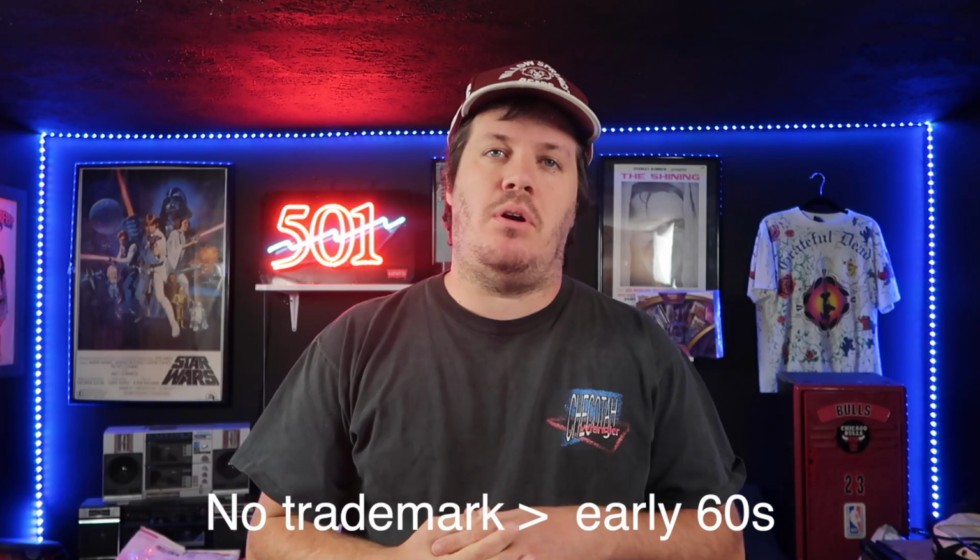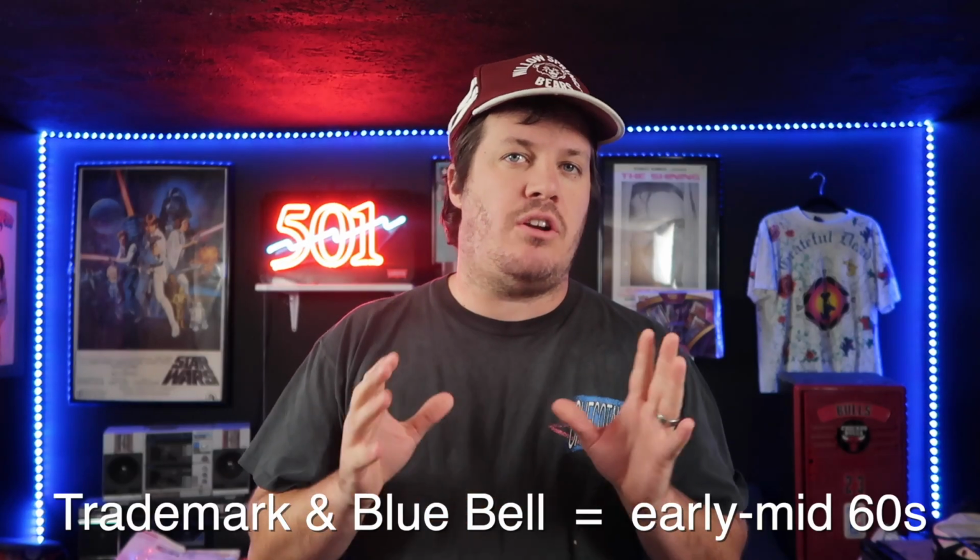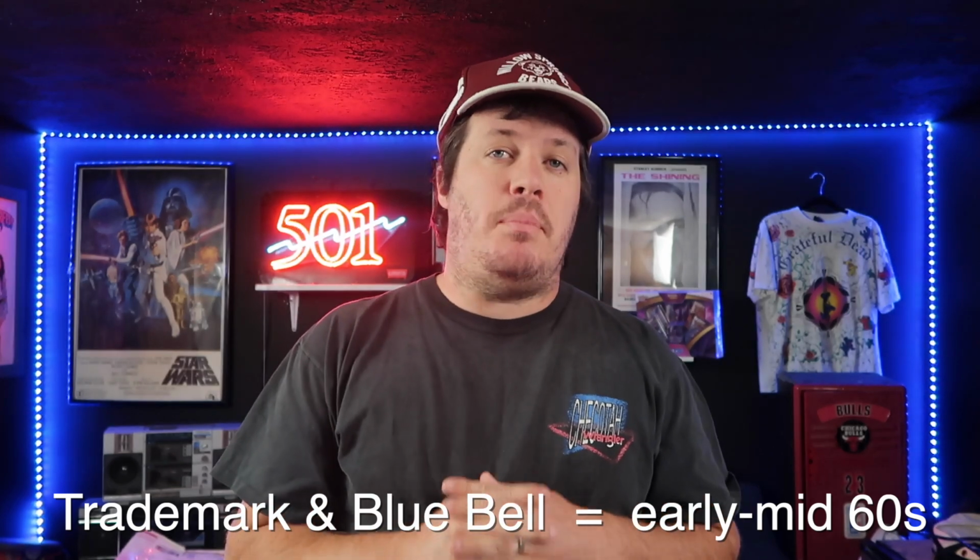Another change that was made, and this one in the early 60s, was a trademark logo was added. So if your Wrangler garment has a label that has the Blue Bell and without a trademark stamp on the label, it is older than the early 1960s. You can then find, because of the combination of these two methods, some jeans from the early and mid 60s that are Blue Bell stamped and trademark stamped. Those are good indications that you're looking at an early to mid 60s pair of Wranglers.